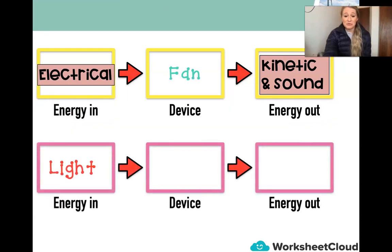And our last example. In our last example, what I've done for energy in is that I've given you the energy, which is light. And I've left the device blank and the energy out blank. So here you can be creative and decide on your own device. This requires a little bit of thinking. What do you think would require light in order to function or to switch on or to just work? And then what would the energy out be? So take a couple of seconds, think about it, and let's see what you come up with.